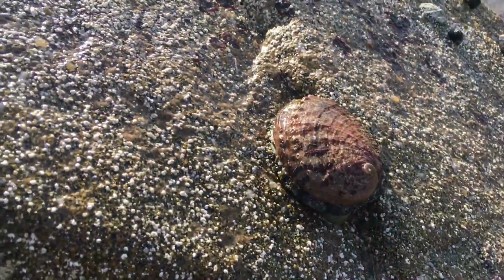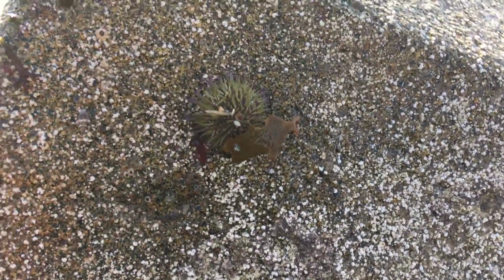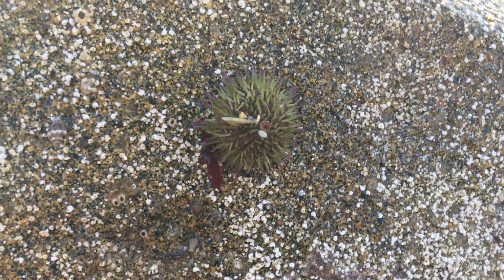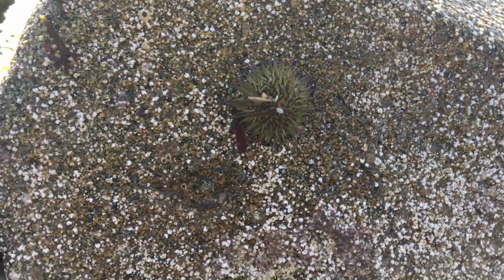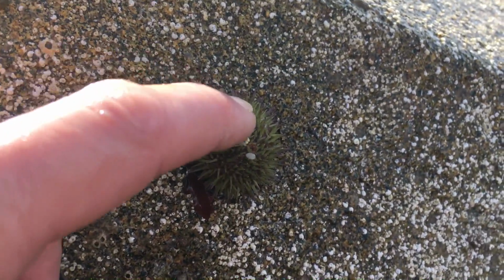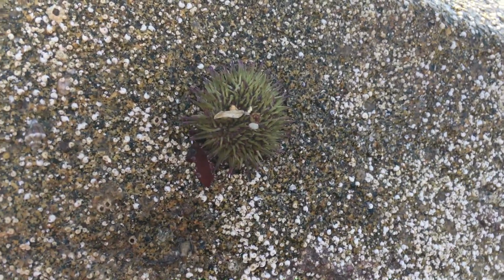Got another abalone right there, or green ormer. And here, this is called a sea urchin. We've been finding a few of these lately. They're great to see. I'm not going to take him off the rock, I don't want to hurt him in any way. But look at the colours, they've got purple tips with a bright green stem on them. Looks awesome.